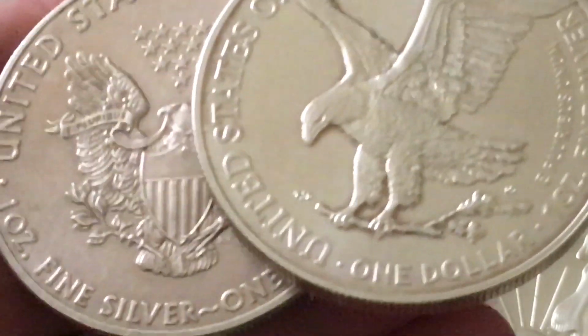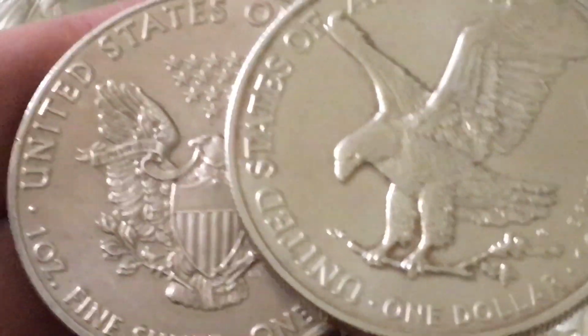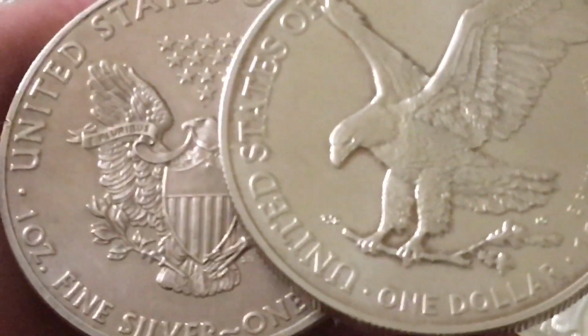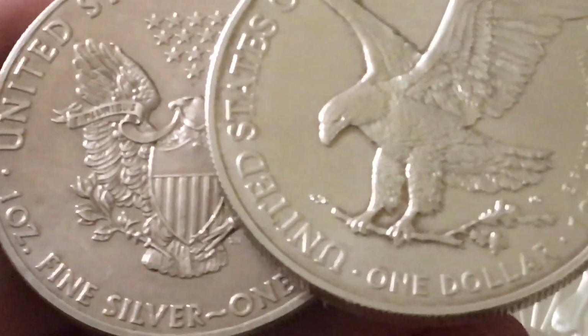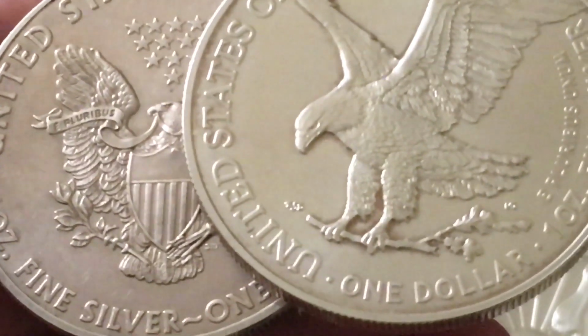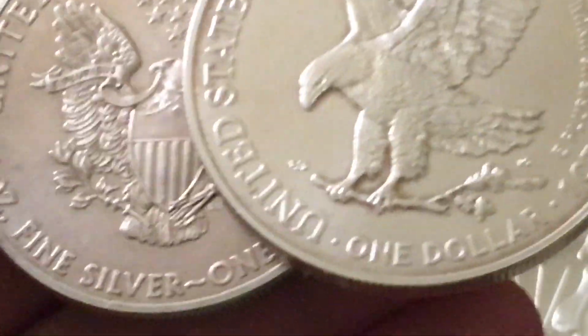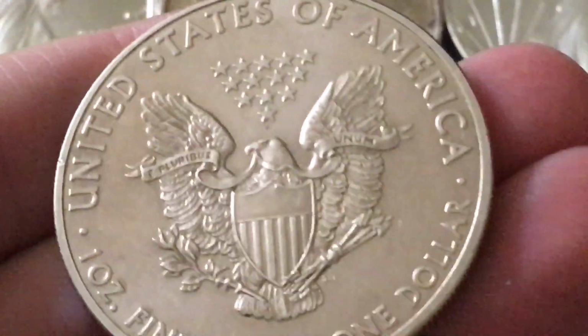I'm actually not stacking either of these two coins anymore. Lately, I've been almost exclusively stacking 90% for reasons I've explained in previous videos. That's just where my focus is right now. That's what I believe is going to be, inevitably, the foundation of my stack. When the foundation of my stack is currently the Type 1.